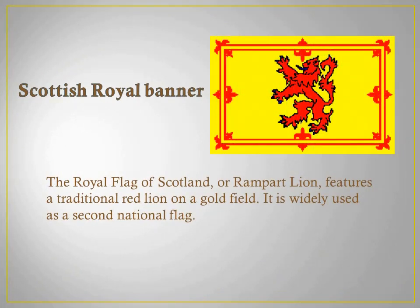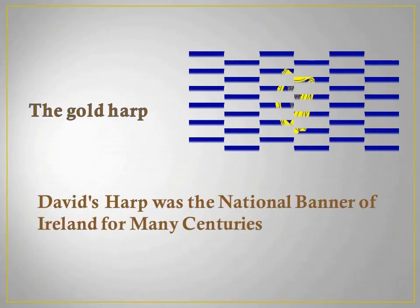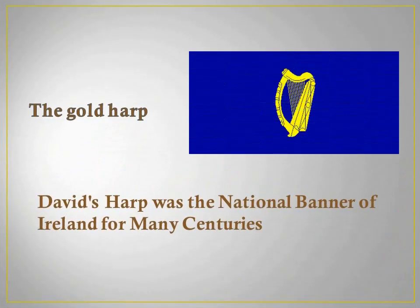Scottish Royal Banner. The Royal Flag of Scotland, or Rampant Lion, features a traditional red lion on a gold field, widely used as a second national flag. The gold harp. David's harp was the national banner of Ireland for many centuries.